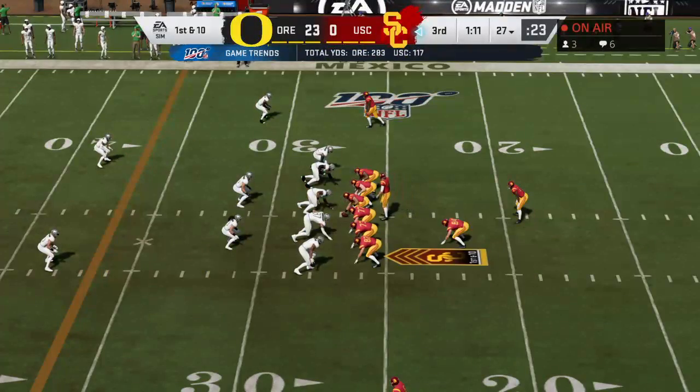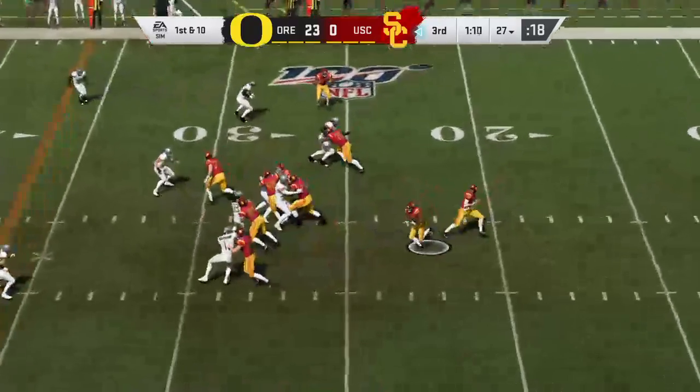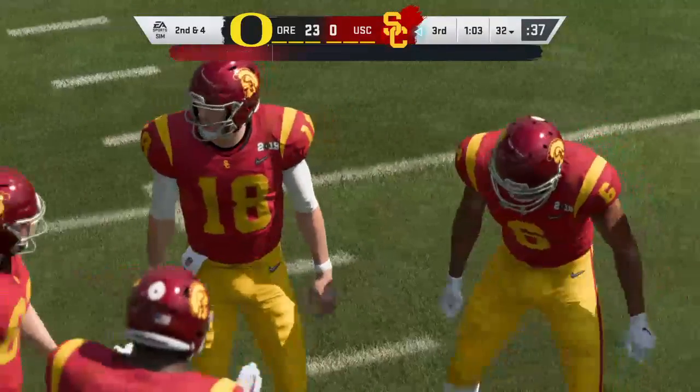15 line. 15 line. Man up, D. Check 3, check 3. Ready. First down, it's Ware. It's a 6-yard gain on the ground, and that'll make it 2nd and 4.